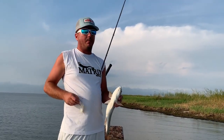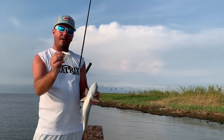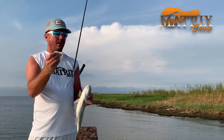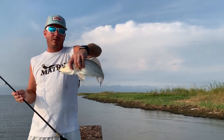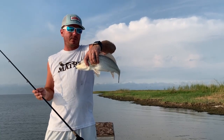We're throwing at a lot of mullet wakes too. It's just one of them things, when in doubt, you gotta throw. I'm using a white lightning. We're gonna use a couple different colors, try to see what's best here, but I'm using white lightning. It's getting their attention somewhat. There's plenty of redfish on the Lake-borne shoreline. I can promise you that. Catching them, that's a different story.